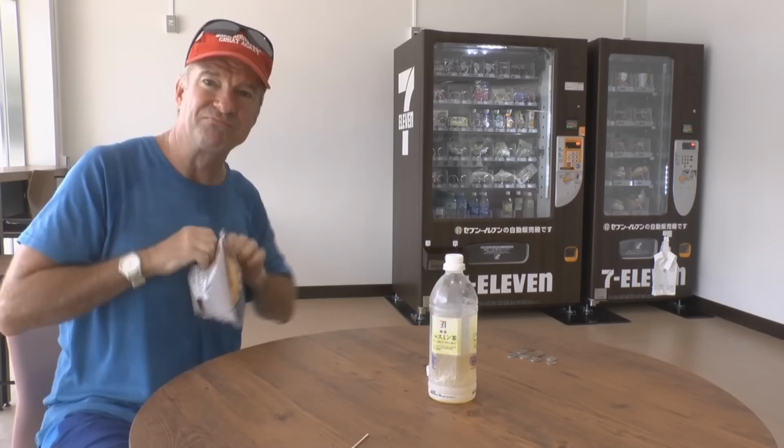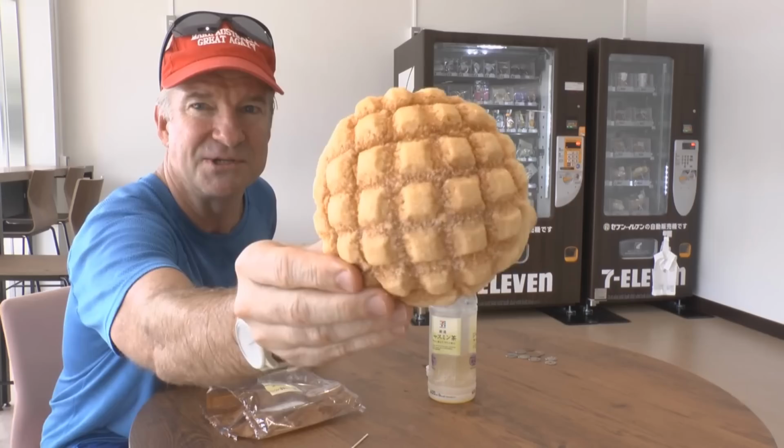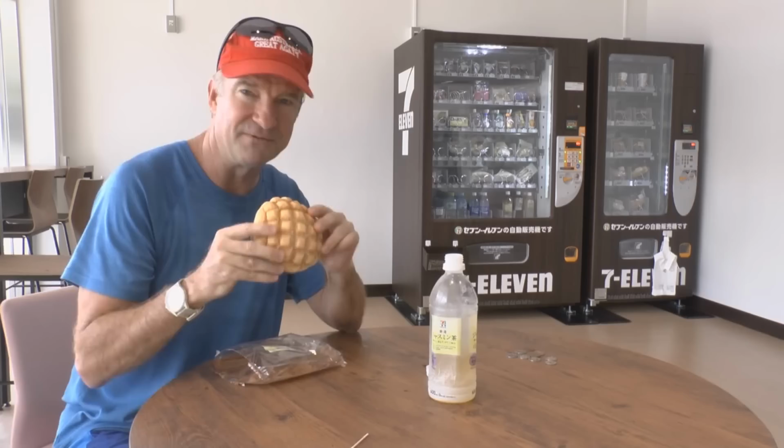Okay, and last but not least is the melon pan. Oh, this smells amazing. Oh boy, it's just like it came out of the oven. But see how they call it melon pan because it looks like a melon, or a half a melon, I should say. Right? Very popular in Japan. They sell them everywhere.